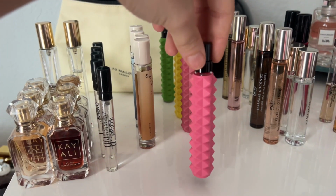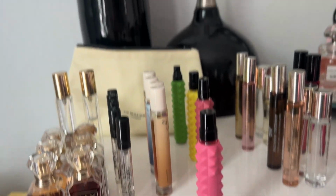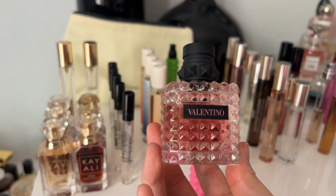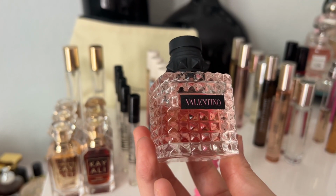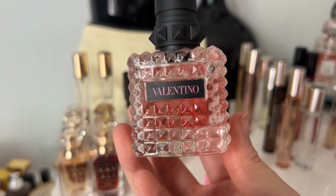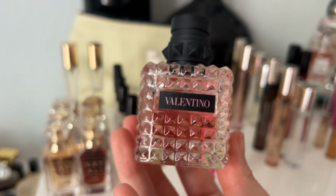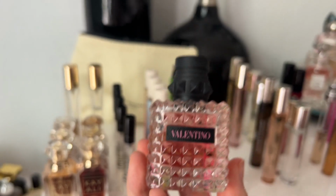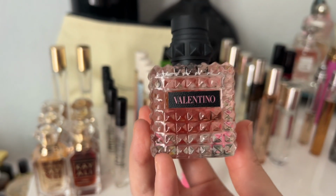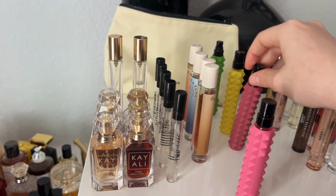Anyway, on to Valentino Donna Born in Roma. This one I did buy finally. The full size. I actually bought this from Sephora with my $100 coupon that you do get once you acquire enough points. So I'm so happy to have this one. It is a warm, fruity floral. I love the fact that this is such a smooth, flirty, feminine scent. It's gorgeous and very complimented in my collection.